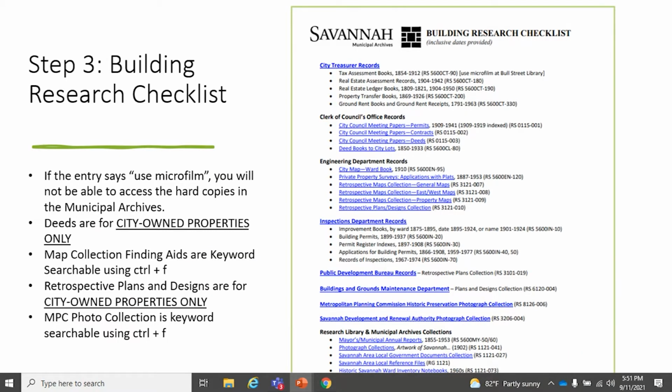All right. So those are sort of the legwork that you do before you come to the municipal archives. But now you've gotten that out of the way and you want to come to the municipal archives. So back to our building research checklist. I mentioned previously that if it has a notation like use microfilm at Bull Street Library, that does mean that you will not be able to access the record with us in person. Some of these volumes are extremely large or extremely fragile, and since they have been digitized, we prefer not to bring them out unless we absolutely have to, and so we will refer you to other resources like the microfilm or Ancestry.com.